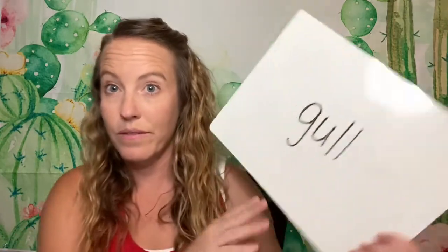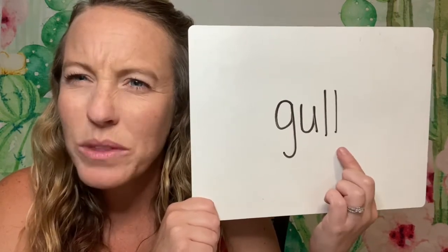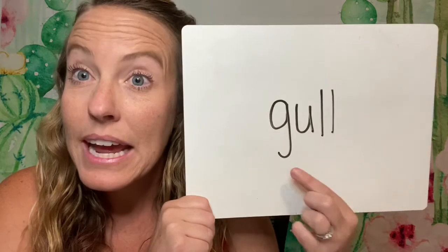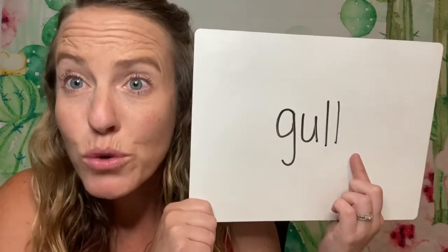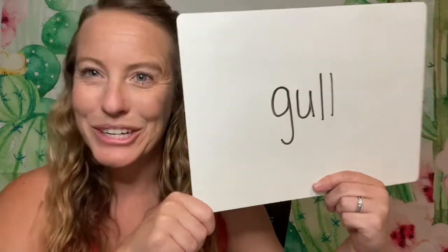Ooh, I have another one for you. How about the word gull? Gull, like a seagull. Let's take a look. How do you know if it is a floss word? Good. It ends with two L's. It ends with that u sound that is two L's. There is a short vowel sound. It is one syllable and it is a root word. Good. So is gull a floss word? Yes. Good job.